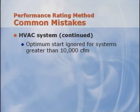Because of the complex nature of building simulation, unmet hours can be difficult to eliminate in some cases. However, one of the main causes for unmet load hours is actually related to another commonly overlooked requirement of Appendix G. That is, systems that have more than 10,000 CFM must have controls that allow the system to come on prior to scheduled occupancy to meet the pull-up or pull-down demands of the system. This control is known as optimum start control.